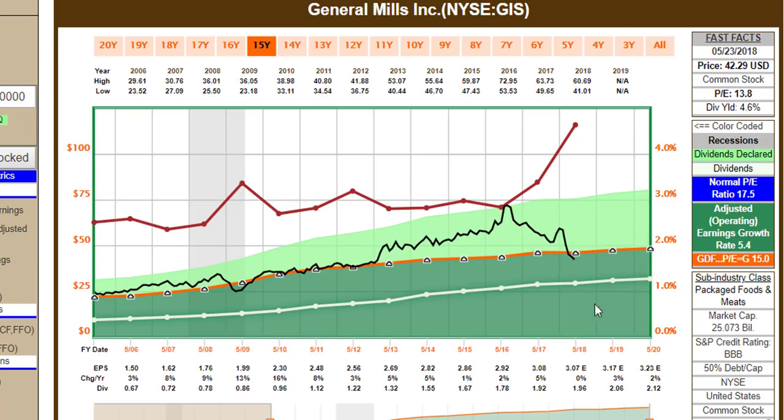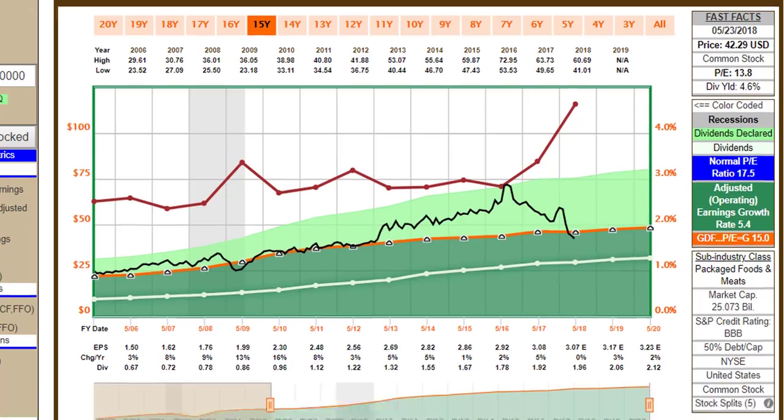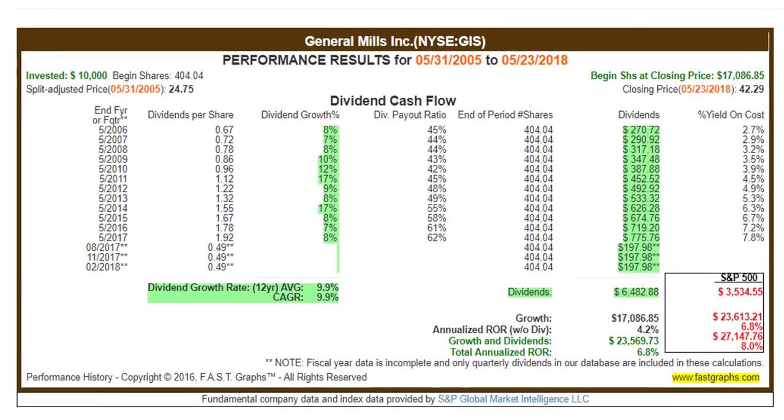I want you to notice, if you look at this graph closely, that their payout ratio has increased over this period of time. Let's look at that by looking at the historical performance results. You can see that the company was routinely paying out 40 to 45, up to 50% of their earnings as dividends. In the last 2 years, they've increased that payout ratio to over 60%. But their dividend has grown at almost 10% a year on average, and the compounded annual growth rates are identical in this case, at about 9.9% over this time frame.